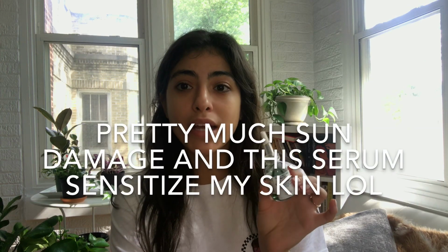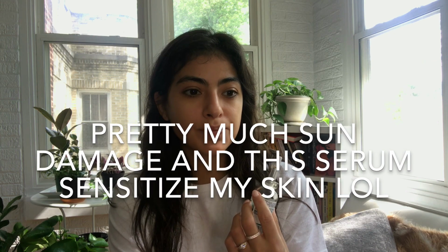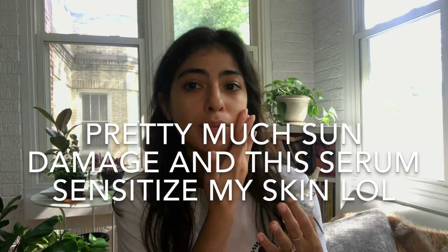I would say that when I try using this during the summertime, my skin does freak out a little bit. I start getting a little bit of texture in this area. So this one I actually prefer during the late fall or springtime, because I feel like that's when my skin needs a little pick-me-up. So yeah, this will probably be waiting for that time to be used. But yeah, I don't know if I'll buy it again.